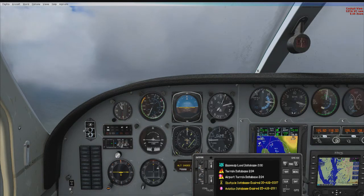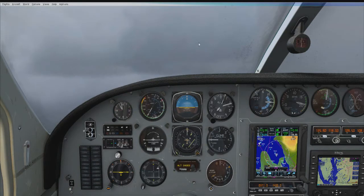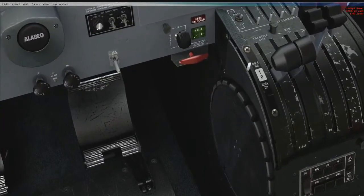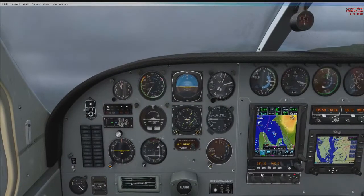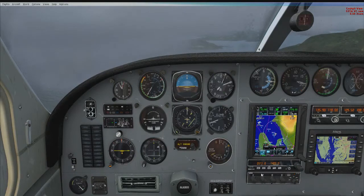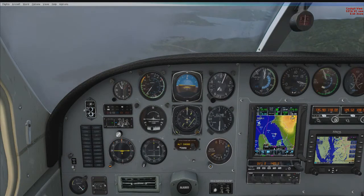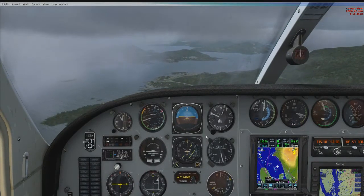Alright, this is the more basic GPS version. This is the GPS the aircraft actually came with. But I don't use this anymore, because I prefer the 750. Right, we'll take the autopilot out in a few minutes and descend down a bit. Yeah, we'll take the autopilot out now. I just want to get under this cloud before we end up entering it and not being able to see anything.